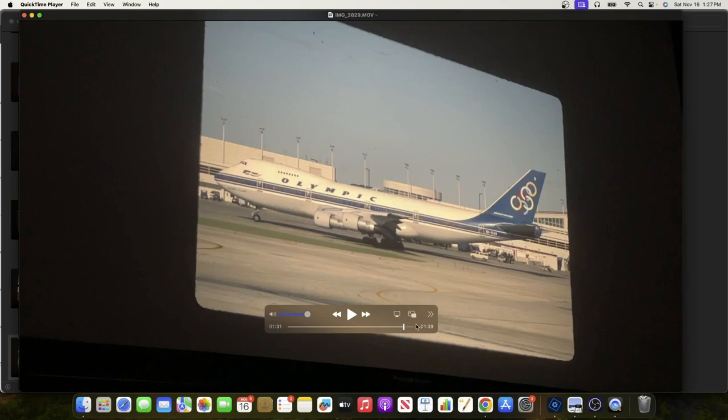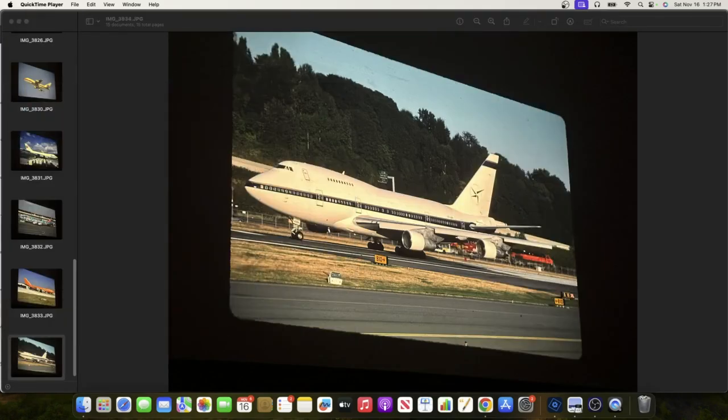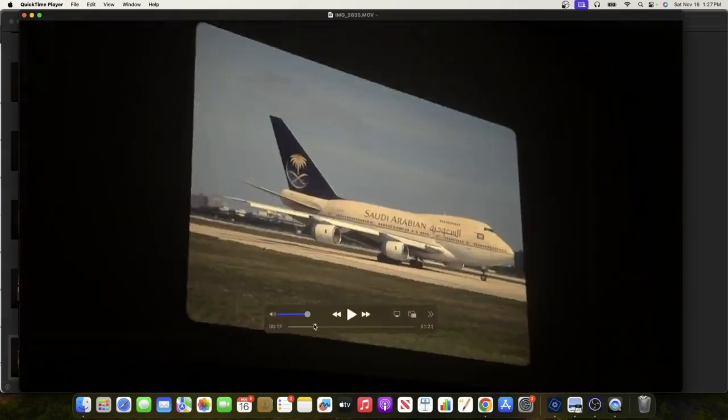And we also have an Olympic at Chicago. That's from the L Gates, that's a cool capture. And also a Continental, their sub-brand at that time. Very nice. Okay, do we have a few more? Okay, we saw that one. And here's a couple more.